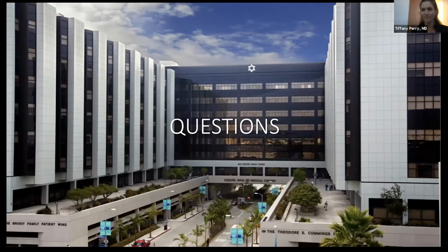Any questions? Yes, so Tiffany, how is that? It looked like that was very posterior and cranial. So do you take the base of the skull off to get to that?